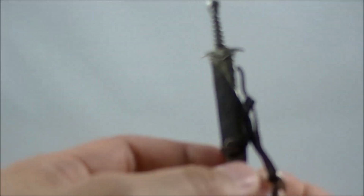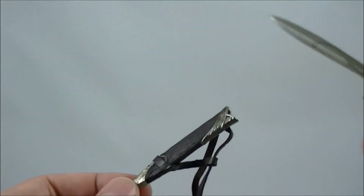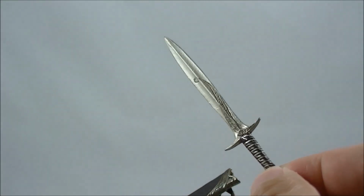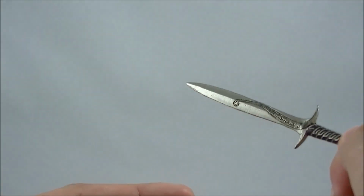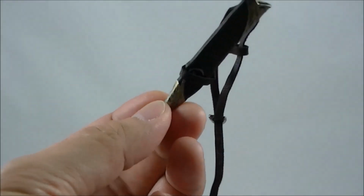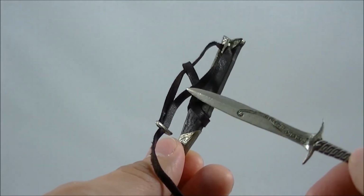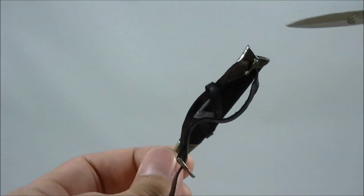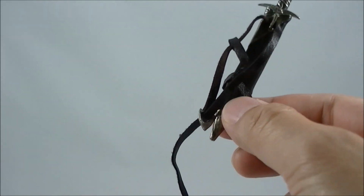So that's nice. Frodo comes with Sting, which is nicely detailed on the hilt and the sheath, and the blade itself is nicely done with a bit of patterning there, so I do like that, and the sheath as well. And you've got the, I guess, more elaborate belt strap, and again they tell you how to fold it through and belt it up on him. So again, both swords are quite nicely done.